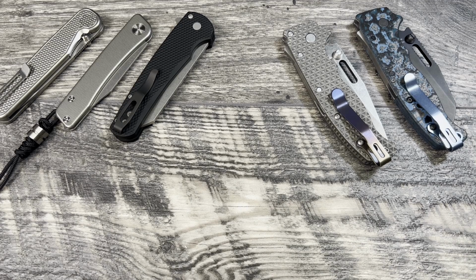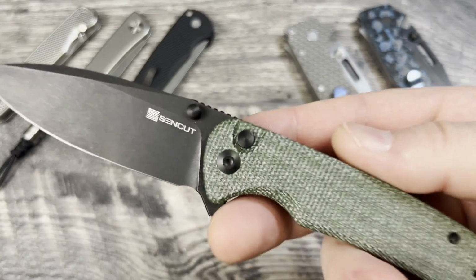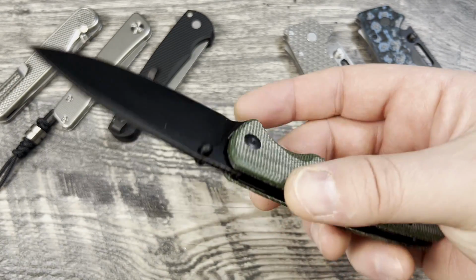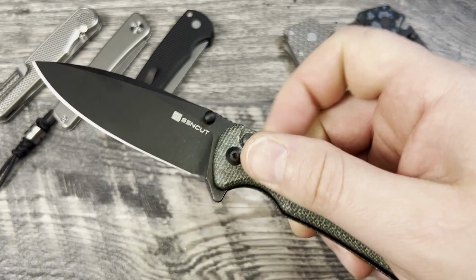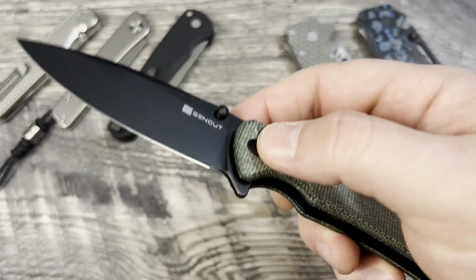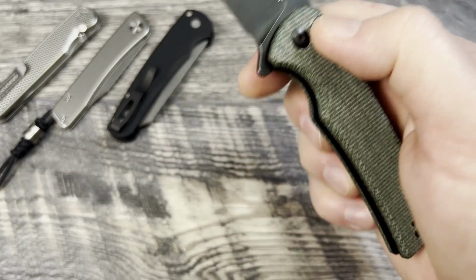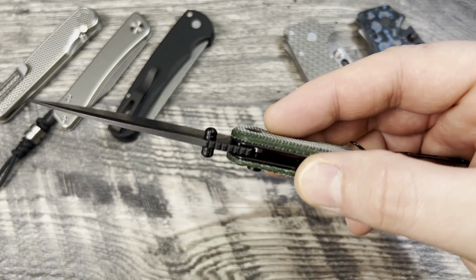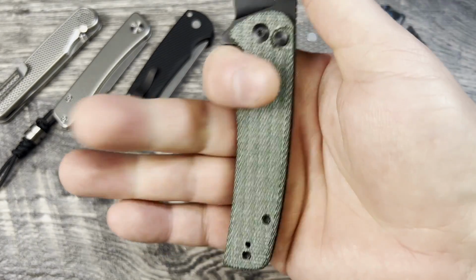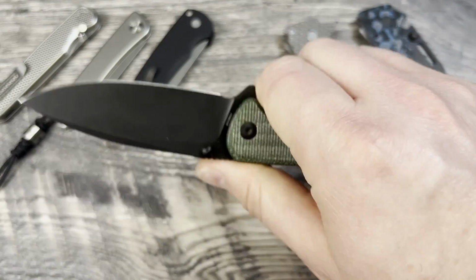Another one that I was very excited to pick up is going to probably surprise some folks, but one of the cheapest button locks on the market right now as of the time of this video, that has premium steel, really well done micarta, really good action, multiple means of deployment, has a very nice thin slicey blade, feels very comfortable in hand, and just really they knocked it out of the park with this one.